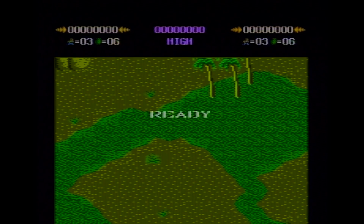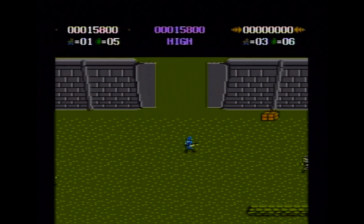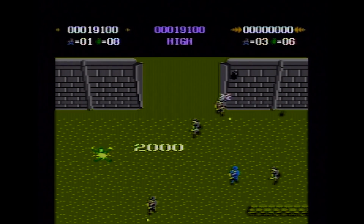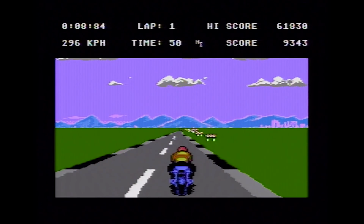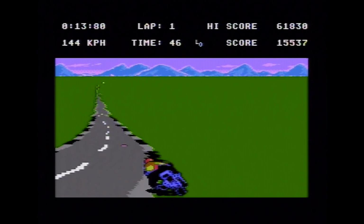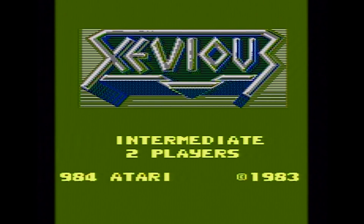And this is Commando running with the pokey sound. It's a very decent port of Commando. Even better if you're not playing on the horrific Atari joypads. Motorpsycho is a 1990 game. I'm guessing probably commissioned by Atari UK or Atari Europe. Very big draw distances. It's a little bit like Road Rash, kind of.